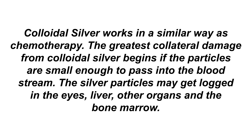The bone marrow is similar to the liver in that it helps to filter the blood. And all of the blood cells have their beginnings in the bone marrow. The nanoparticles of silver, like many other toxic metals, may become lodged in the liver and may become lodged in the bone marrow and other places. When the silver particles get lodged in the bone marrow, it kills many baby blood cells of all kinds.